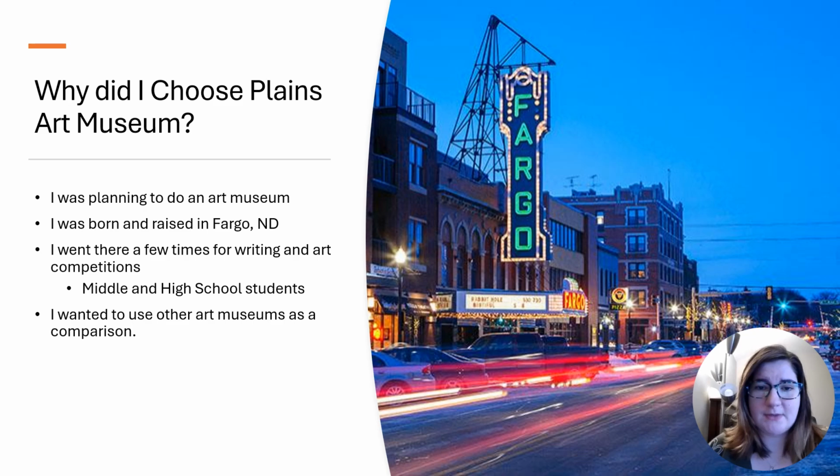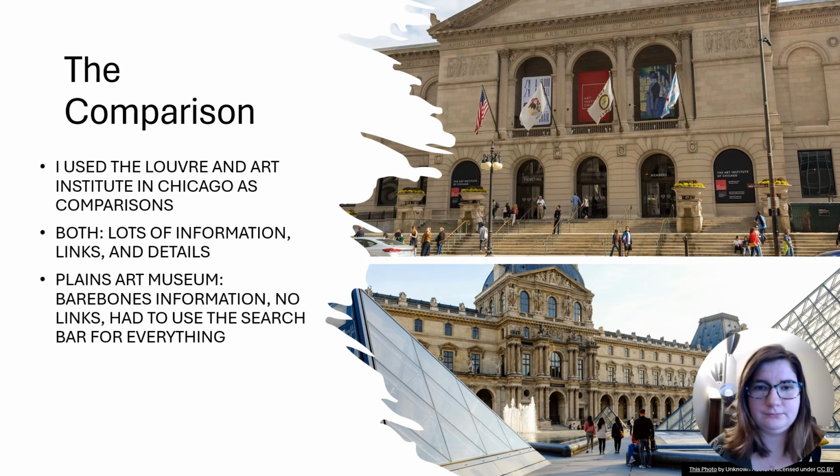I also wanted to use other, more renowned art museums as a comparison. In my paper, I discussed the Louvre and the Art Institute of Chicago. Both of them had more details and historical context about their pieces, whereas the Plains Art Museum was a bit bare bones with their information. Both the Louvre and Art Institute use links between pages to direct you to more items like the creator, type, era, etc. The Plains Art Museum lacked that, which I found a bit frustrating as I navigated their online collections.